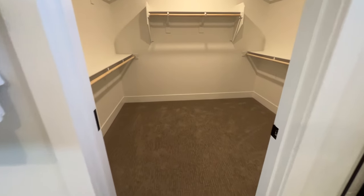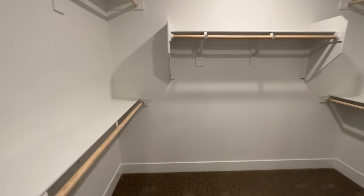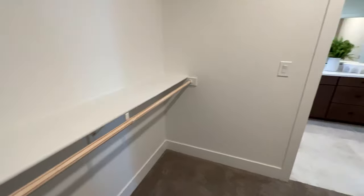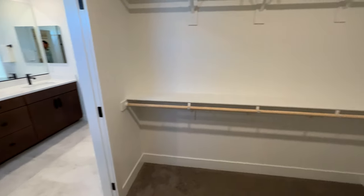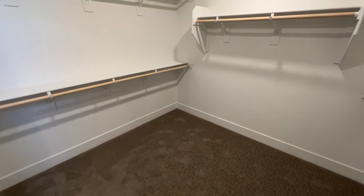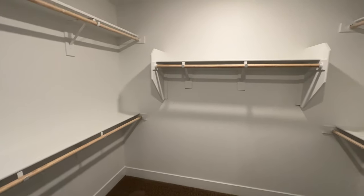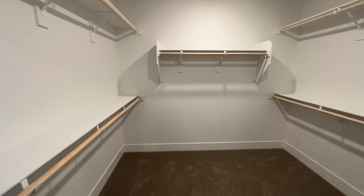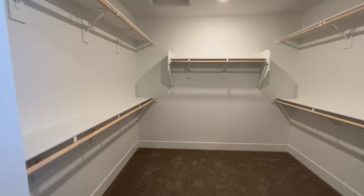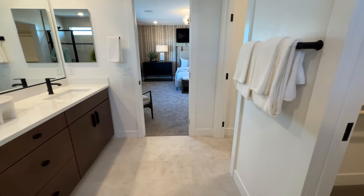Okay, so this one is your walk-in closet. It's not the biggest, but at the same time, it is doable. Right? Comment down below, what do you think of the size? Still doable. I feel like it's still good enough for this size of a home, especially if you put a lot of cabinetry there. It will make it bigger.